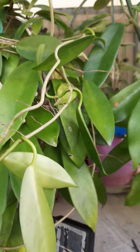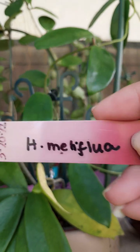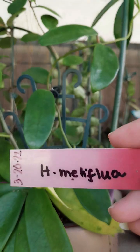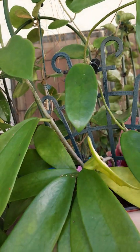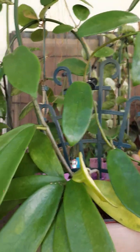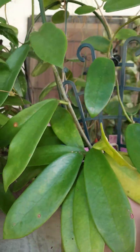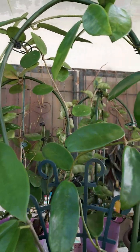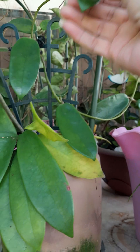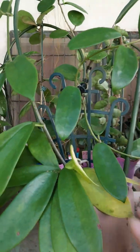And this, oh, this is H. milliflua. I got this in March 2022 also. So it's just here outside, and it's getting dried here, so I need to water it. I think it was only tiny before, but now it has grown that big, and it has a long vine now. So I'm pretty happy with this one. I can't wait for this one to have flowers. I wonder how the flower would look like.